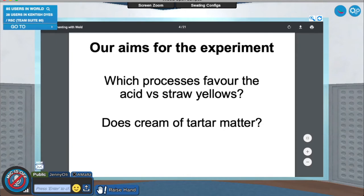Personally, I've been buying in the past a crystalline form called Dyer's cream of tartar. And then suddenly I haven't been able to get that from a craft supplier anymore. Most people, I think, buy baking cream of tartar from the baking, cooking department of the shops. And we were exploring the possible difference between those two types.